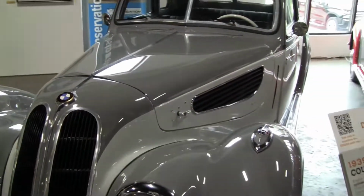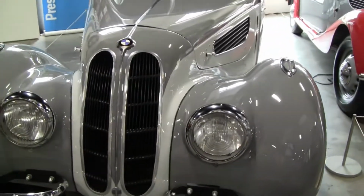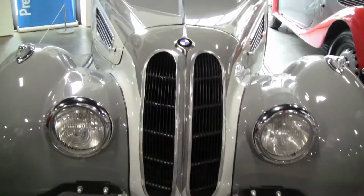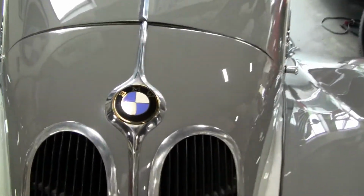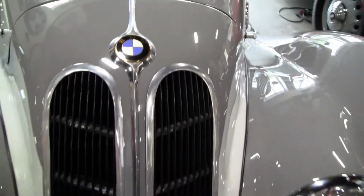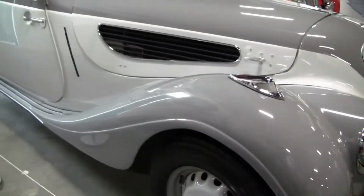The shorter box-frame chassis, first used in 1936, proved to be the perfect platform for the BMW 327/28, an elegant sports coupe with exemplary styling that premiered in the fall of 1938. The shorter wheelbase gave the coupe exceptional agility and comfort, and it was almost as fast as the 328 Roadster.